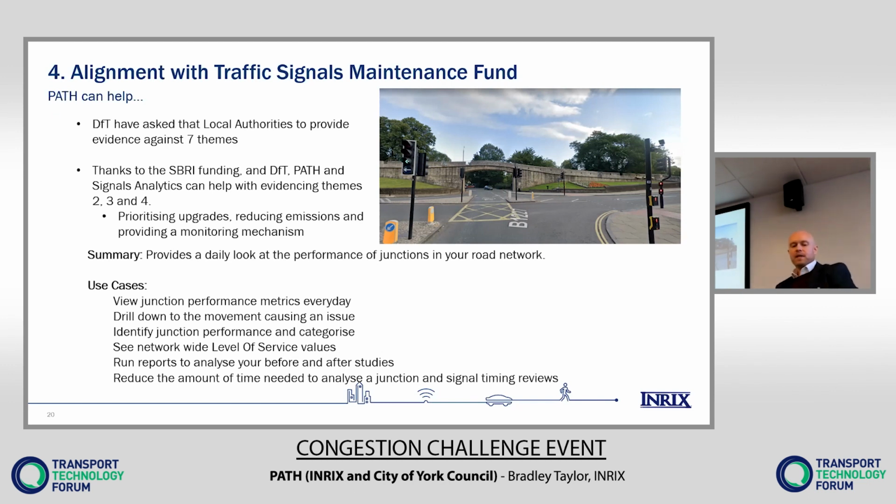So PATH is a platform, the current platform that is available, a product that we can use now. It does take a little bit more setting up and effort. But as we transition that into signal analytics, it becomes a scalable product. And we're only a matter of months away from completing that integration work. The screenshots that I've shown you today are just a subset and the initial screens of that. We're expecting it later this year, potentially early next year. We should hopefully then move into a fully fledged product that we can make available to the market. And then the PATH signal analytics product can help to prioritize your upgrades in your Traffic Signals Maintenance Fund.